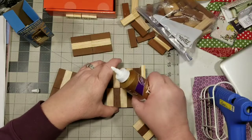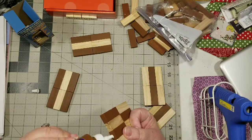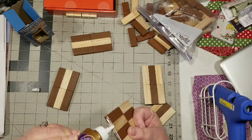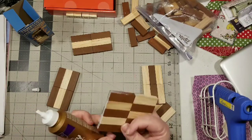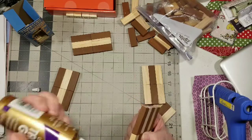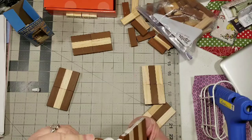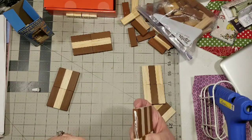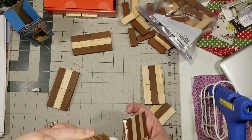Actually, you know what I'm going to do before I let that dry? I'm going to do all four sides here. That way. See, I'm learning as you guys are watching, because I didn't even think about how I was going to do this part. I just figured I'd glue it and go, you know? And it looks like I'm going to have to actually do all four sides so that I can glue everything. Kind of like all at the same time, I guess, but I'm definitely going to need more on this side.